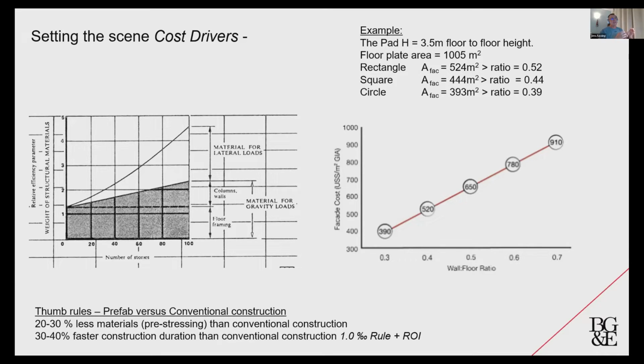If you take the same area but make it square, then your facade to floor plate ratio will drop. That means you will use less facade along the perimeter. And the best geometrical figure is a circle. And if you notice, the buildings are actually round. We'll come back to that later on. So it's a rule of thumb. If you can apply these rules of thumb to your tower, by default you will start to make it cost effective from the beginning.